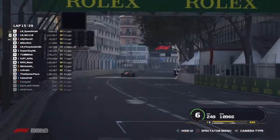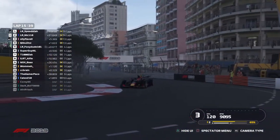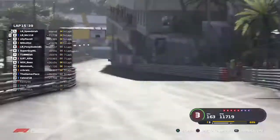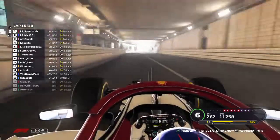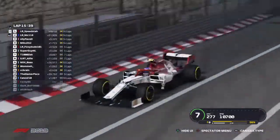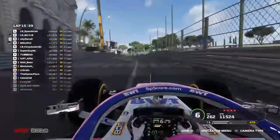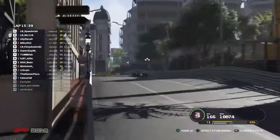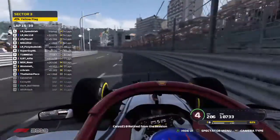Yes, that is how far Speedster is ahead. 31.6 seconds clear of Nick. So he is a pit stop ahead of the second place man. This is absolutely unbelievable. Now, of course, he is yet to stop, but still, he can pit and come out in the lead.